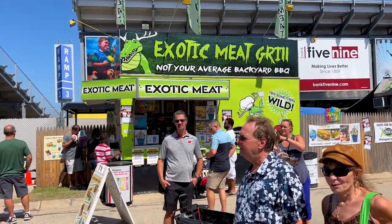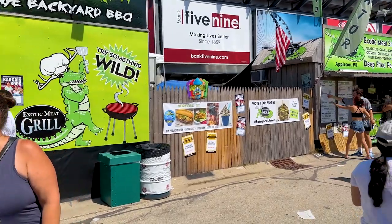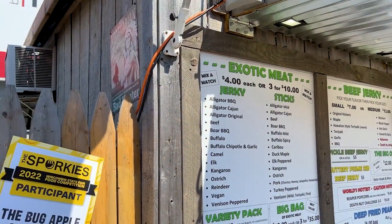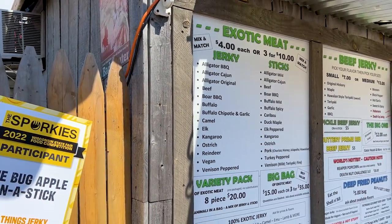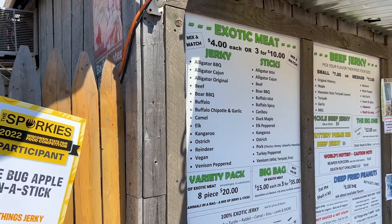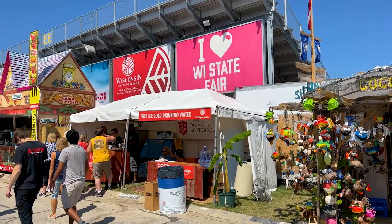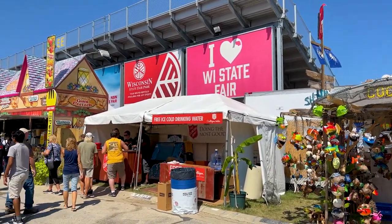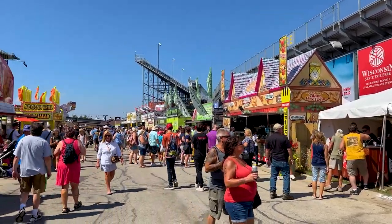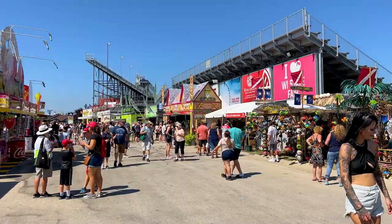Okay, we got exotic meats. Let's see what they got here. What's so exotic about them? Yeah, I'd say a lot of this is pretty exotic. Look, let's see, ostrich. That's pretty crazy. Kangaroo. Something that's exceedingly hard to actually get. Safe fair, some water. So they have a little stand right next to the exotic meat grill where you can get some free water. Moving on.